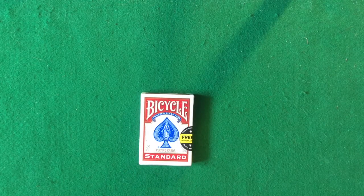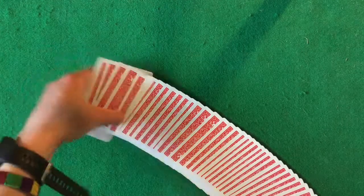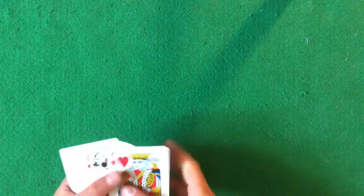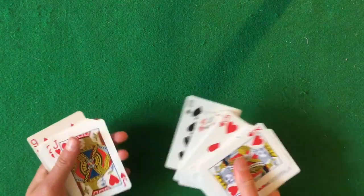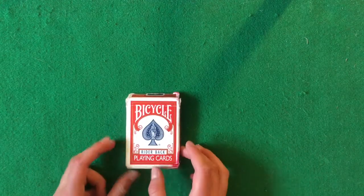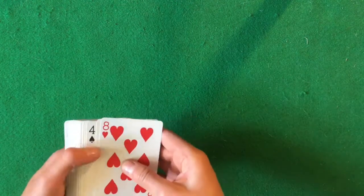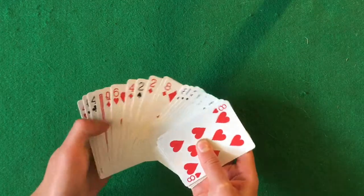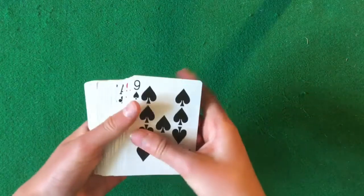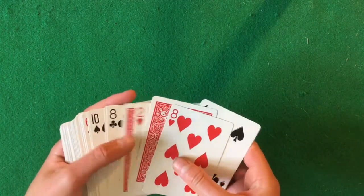Let's move on. Next up, I have the red bicycle playing cards. These are just the same as all the others, just red. Very nice cards. Nice, cheap, easy to use. You may think, oh, that's another red bicycle deck, but it isn't. It's actually something called the Invisible deck. I won't show you quite how it works, but it looks like this. It's kind of the same on both sides.